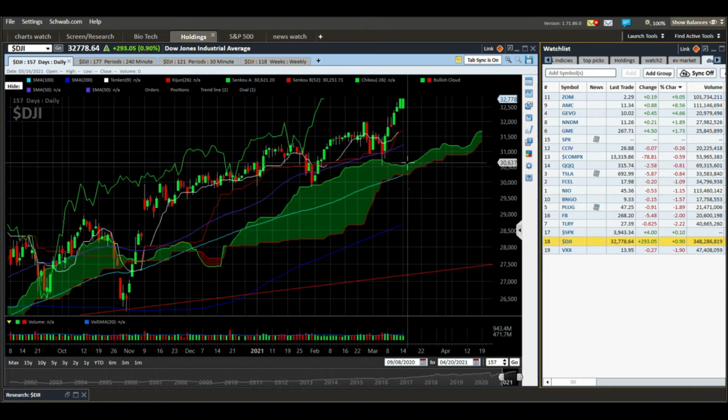So the cloud is projected 26 time frames forward. So if you're on a daily chart, you're looking 26 days forward here. So the cloud kind of gives you a future prediction of support. Okay, so this looks healthy. I would just expect maybe a little bit of a pullback. Not really a good time to add new positions depending on what you're looking at. You have to look at your charts and evaluate them individually.